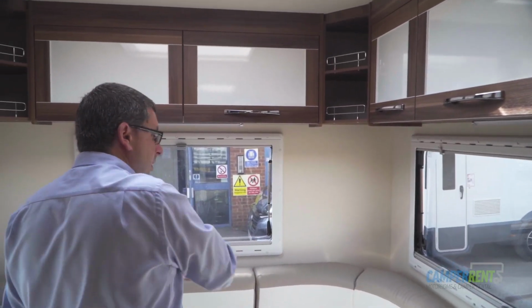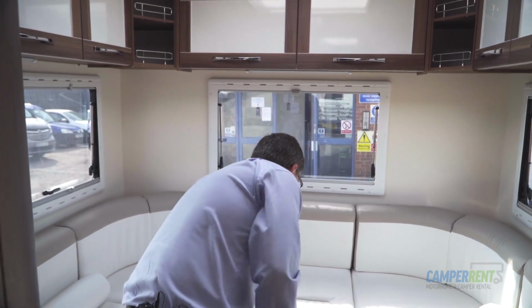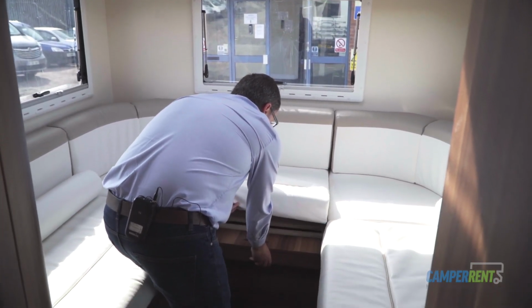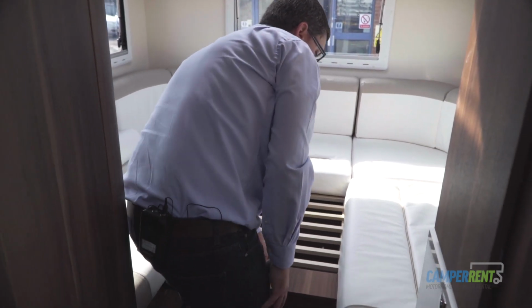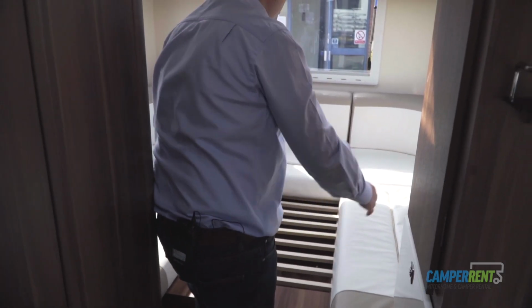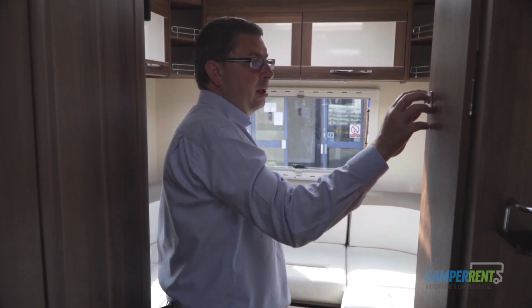This large lounge area here also makes into a large double bed. All you need to do, simply lift this cushion and these slats will roll out to here. Simply move the cushions in. If you require extra cushions, they're all inside this cupboard here.